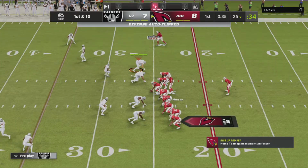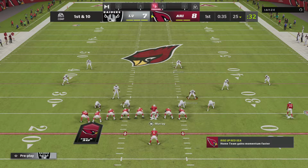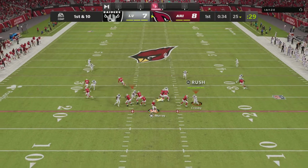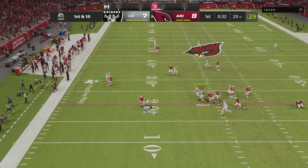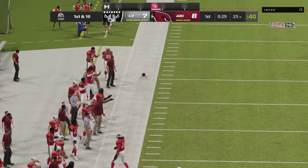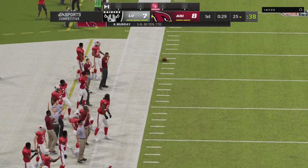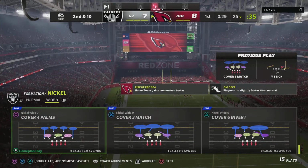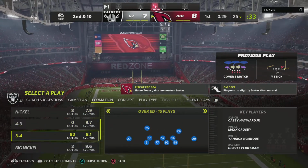Arizona's offense at the line, ready to get their drive started. And they'll be looking to build off of a nice drive last time, a drive that really relied on the quarterback making good decisions, distributing the ball well, distributing it accurately, keeping it away from danger. A really nicely run drive. But now the defense, what adjustments do they need to make in the passing game?